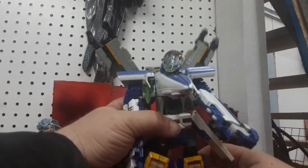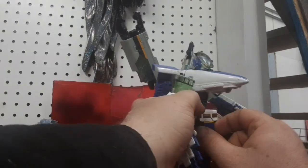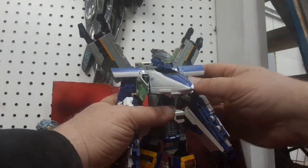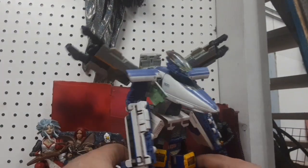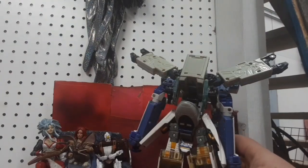You could jigger with one thing, another thing pops loose. You could jigger with another, another thing pops loose. Fidgety, fidgety, fidgety. Holy crap, this guy's a mess. And he is back heavy as all hell. This is what you get.